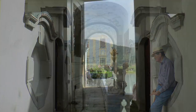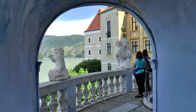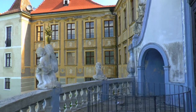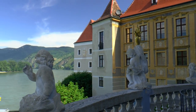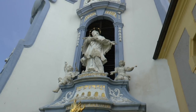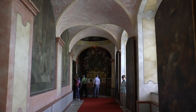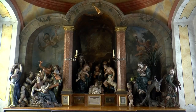From the collegiate church, a passage leads directly to a terrace on Danube Rock. Angelic white figures adorn the frame of a stone balcony that provides a breathtaking view of the church tower and gentle flowing river. Adjoining the church is a Baroque cloister with large and expressive figures by Johann Schmidt and rich fresco decoration.